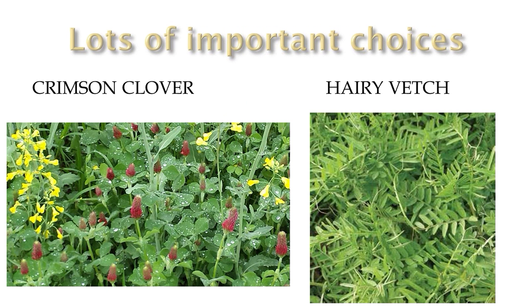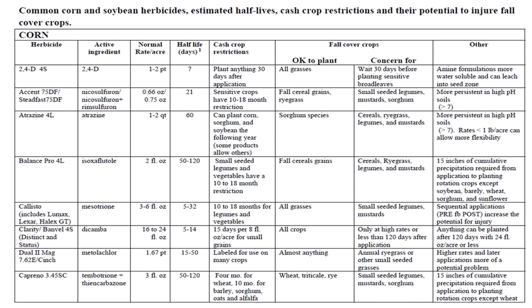Real quick, I need to talk about herbicide selection in your cash crop. This chart is from Penn State University. You can download it yourselves by searching their website. Basically, it lists very common herbicides used in our cash crop operation and tells how they'll affect your cover crops.